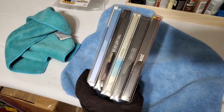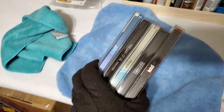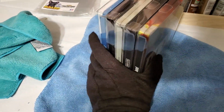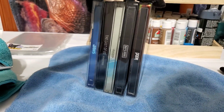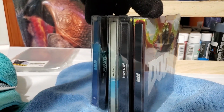One last thing. These protectors look really freaking good when you put them on your shelf all together. Like, I have the black shelf, nice, sleek looking in the hallway. And when you have a whole row of these steelbooks and protectors, it looks so clean and so crisp. I think you get the idea here.